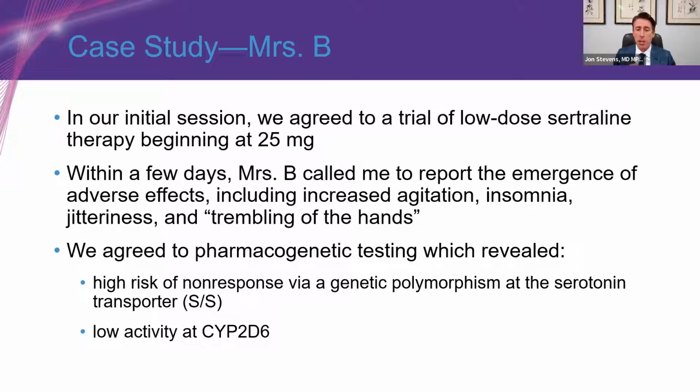In our additional session, we agreed to a trial of low-dose sertraline therapy, beginning at 25 milligrams, again, cautious. However, in just a few days, Mrs. B called me to report the emergence of similar adverse effects to what I described before. She said she was agitated, she couldn't sleep, she felt jittery all the time, and complained of trembling of the hands. At that point, again, this new technology, Genomind's Genecept, at that point, one of the early versions, she came to the office for a buccal swab for this test.